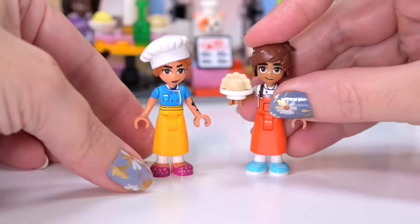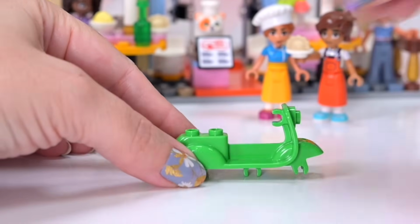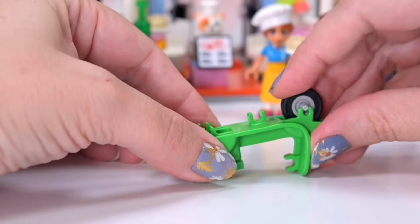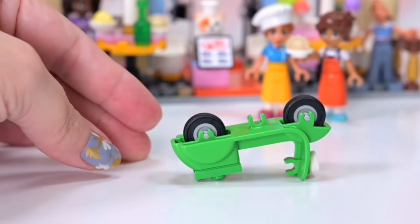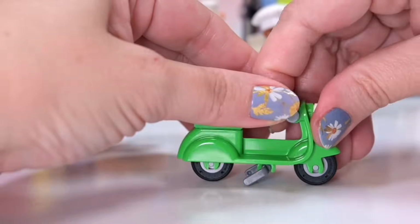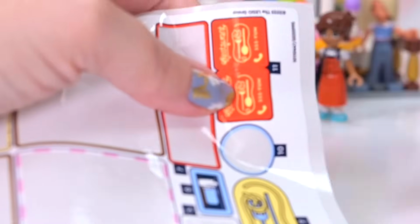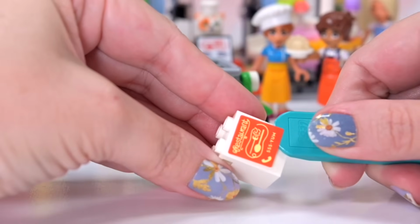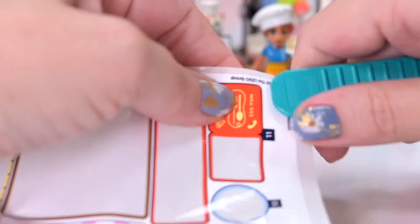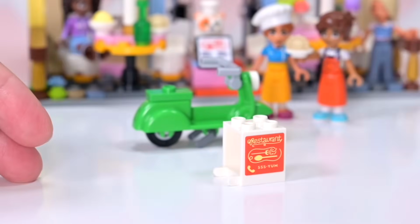Okay, next bag. This is the one that these two come in. So this is where we get some more fun play elements, because there's a scooter, an electric scooter, obviously, because there's Lego Friends and they're very, very eco-conscious. This is for Leo when he's not busy learning. He also has to be the delivery driver. So you can order your stuff from the restaurant. All you have to do is call 555 Yum. Do people even know how to call 555 Yum these days? That's a cute name though.